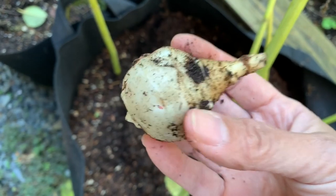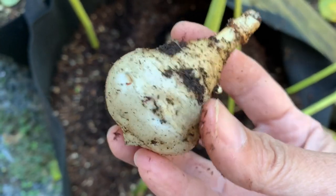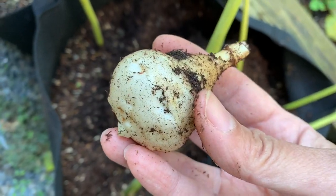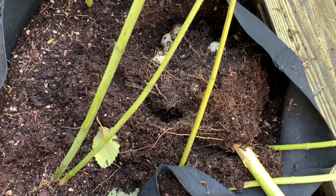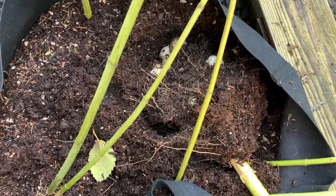They're really delicious roasted. Now, sunchokes contain inulin, which is an indigestible fiber. So make sure to eat just a little bit or in moderation to avoid stomach cramps and bloating. Sunchokes can be grown in USDA zones 3 to 8 and require that chilling period, or vernalization, in order for them to produce those tubers.